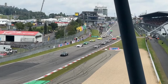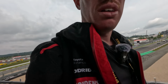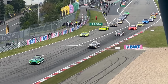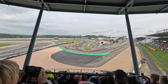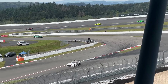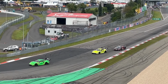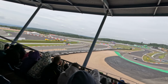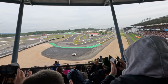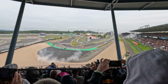So they've definitely got them in a different spot. Not quite sure what's going on there, if they're starting them there or not, but who knows. Anyway, mad view nonetheless. Win-win-win. That's what we like to see.